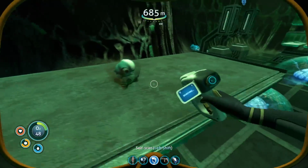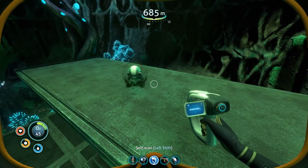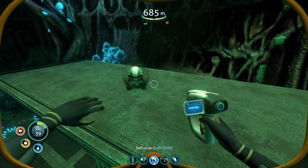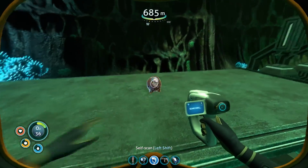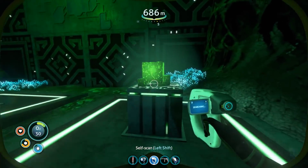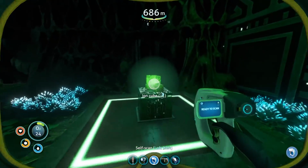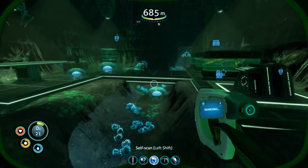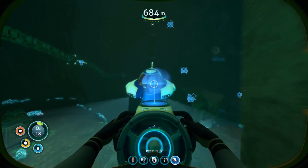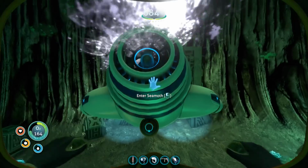And we've got a creature egg. And I know what that creature is. That is a cuttlefish. We've actually already got one. But look at the big eyes. Oh, isn't it cute? We'll grab you. We'll hatch you out back at base. Right, and we've got not one, not two, but oh my god, 3 ion cubes. Let's grab you, grab you, grab you. Right, and I think that looks like pretty much everything. I'll have a quick look once I've got a bit of oxygen.